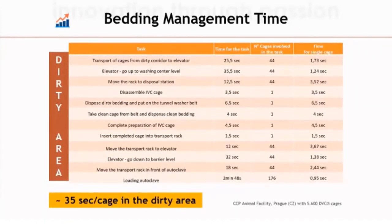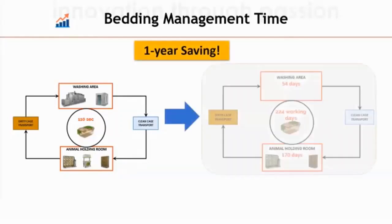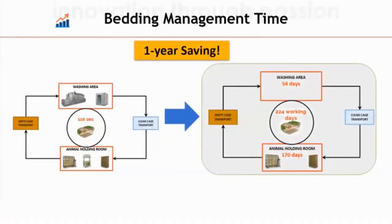And as you can see on this slide, there are a lot of repetitive tasks the cage wash staff performs on a daily basis. However, this timing only reflects the layout of this particular facility in Prague. So ultimately, each cage managed by the animal caretaker in this facility between the clean side and the dirty side took about 110 seconds. And what that means is that the savings for 1 year is 54 days in the cage wash area and 170 days in the animal holding rooms, for a total of 224 working days in 1 year. The animal caretaker saves at least 1 hour per day, including the time saved in the dirty side area.